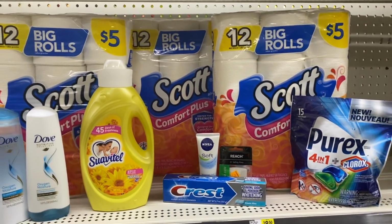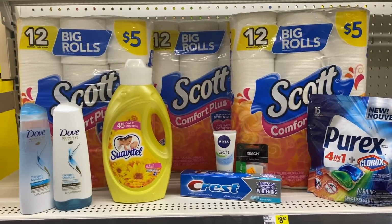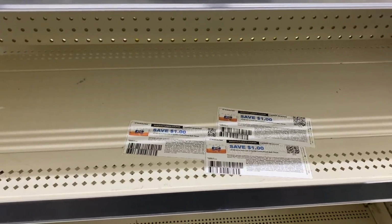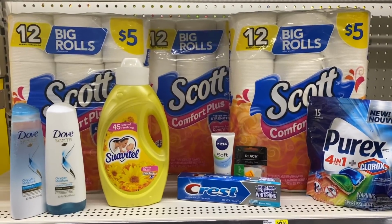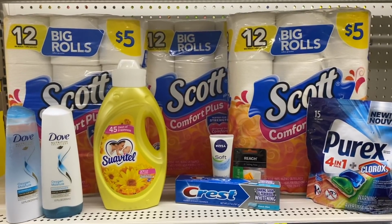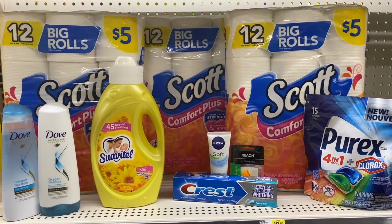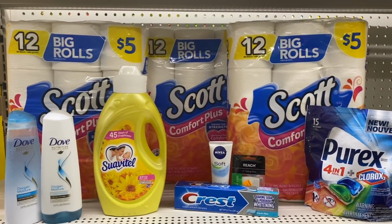The Scott toilet paper is $5 each, and we are doing the instant savings promo. When you spend $15, you're going to save $3 instantly. These are the only items that I'm going to be using paper coupons for. I do have 3 $1 off paper coupons for these. So my total for all of these items should come up to $25.03 after the $3 in instant savings for the Scott. After all of my other coupons come off, I'm thinking this deal should be pretty cheap, under $9. So let's go up to the front and check out and see how everything works.